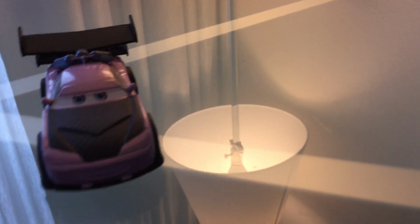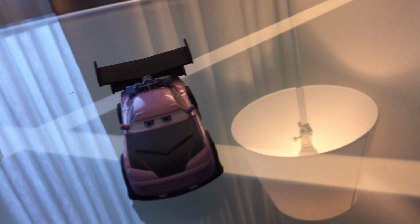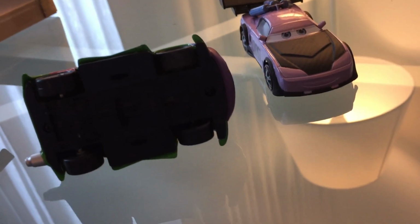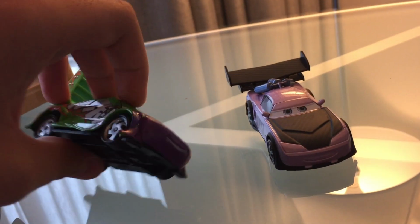Now, one of possibly my favorite Disney Store releases ever. Sadly, they're really expensive now, but they're really cool. They did a bunch of tuners that had lights implemented into the bottom. I've talked about them in my review from a month back of the San Diego Comic-Con McQueen and Shu Todoroki, where they had lights on the bottom, but they were super cool. They were still metal and everything, just like those two guys.